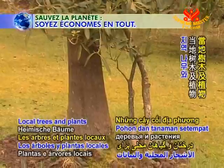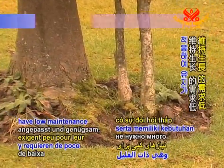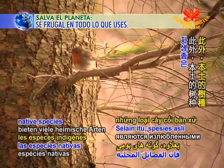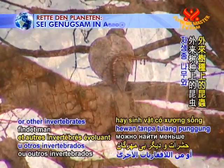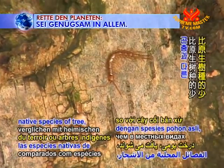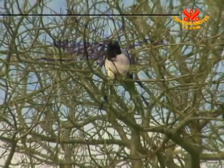Local trees and plants are adapted to local soils and climate and have low maintenance requirements. Additionally, native species are preferred sources of food and shelter for local wildlife. Fewer insects or other invertebrates will be found in foreign species compared with a native species of tree, which will house innumerable creatures.